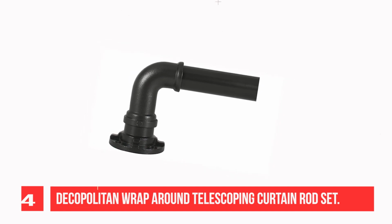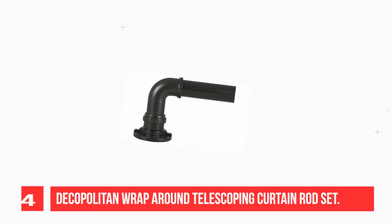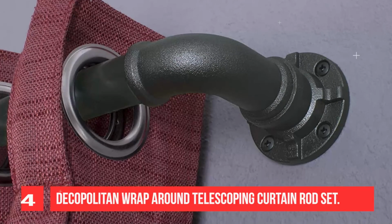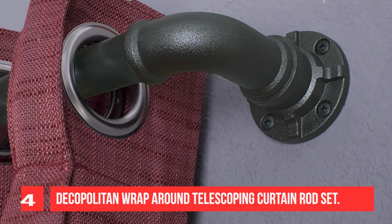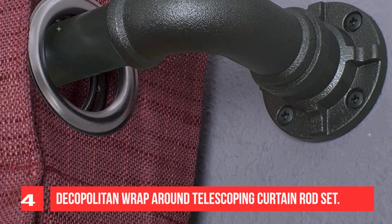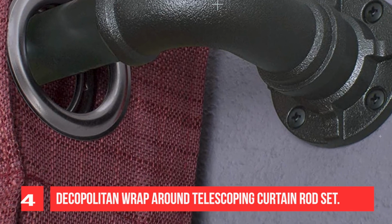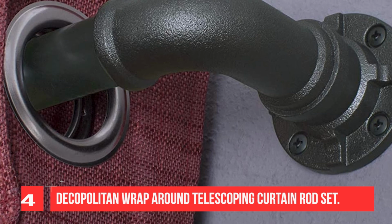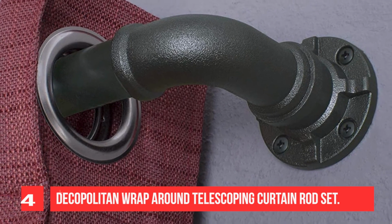This unique curtain rod captures the industrial decor style so popular today. Faux cast iron finials create the look of an industrial pipe. The wraparound design allows curtain panels to touch the wall for maximum privacy and light control. Alloy DECOPOLITAN rods and mounting brackets are constructed from durable steel for long-lasting use.